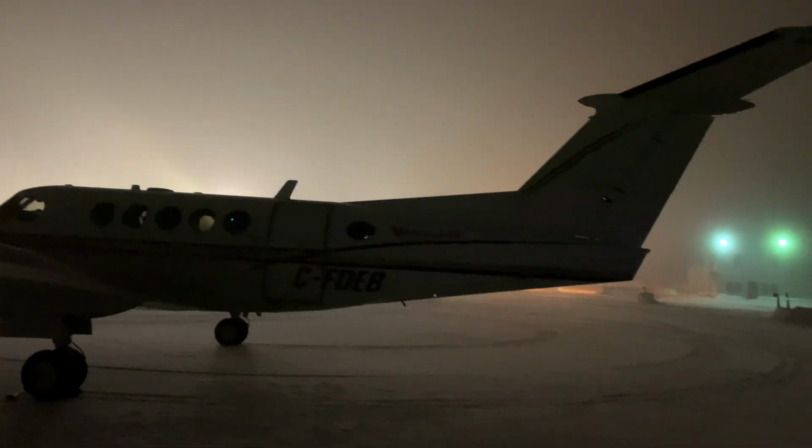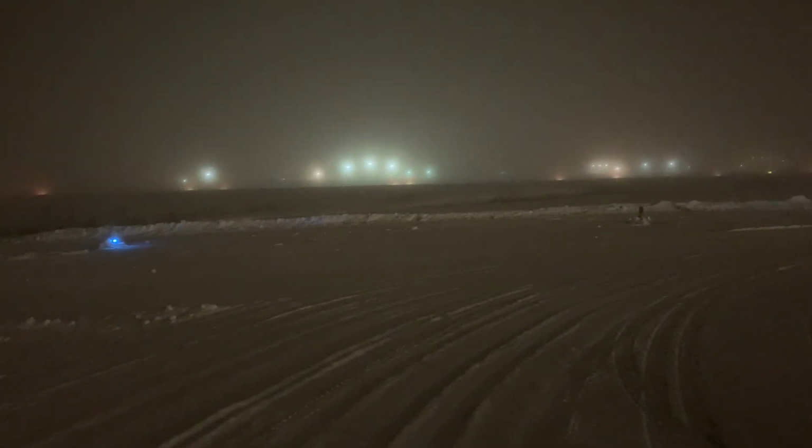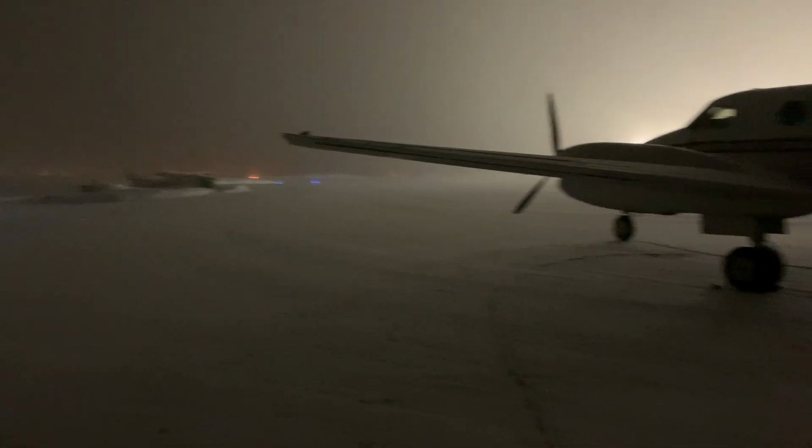Kind of a eerie, foggy night. Only -3 though, so should be fairly warm inside the plane. No issues there. Nice if they plow the ramp a little bit more.